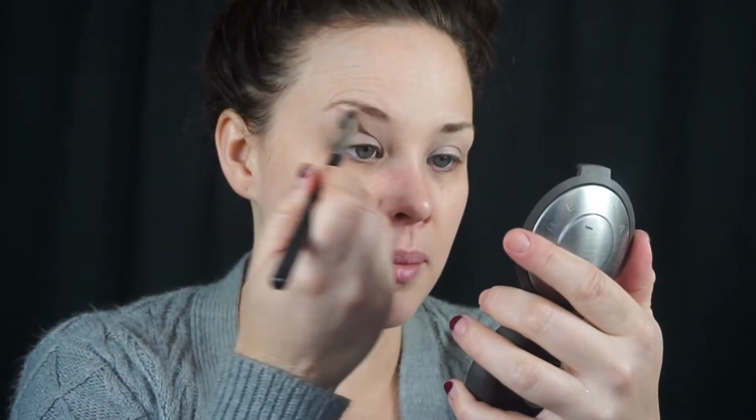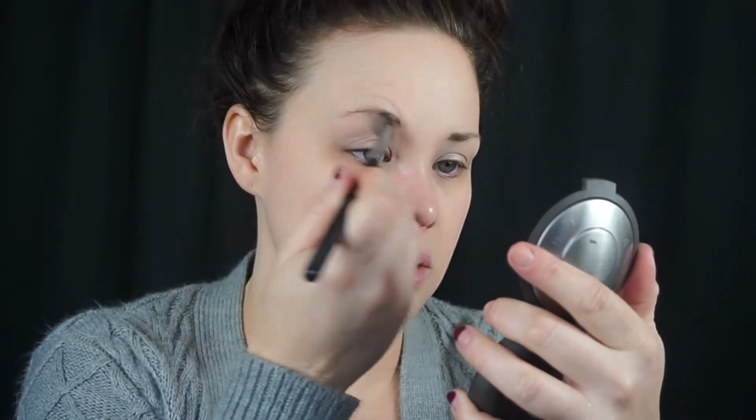I zoomed in a little bit so you guys can see my eyes better. I'm going in with Banana Cream Pie, which is a flat, fluffy brush. And I'm not setting my lid, I'm only setting my brow bone and my crease. That way, the shadow on my lid pops and is the most pigmented I can get it.